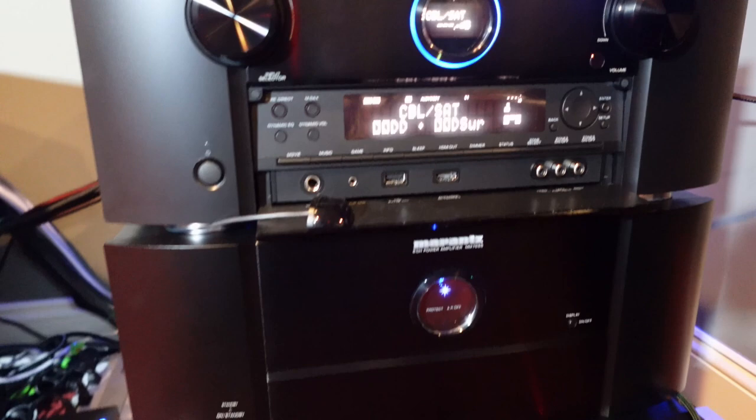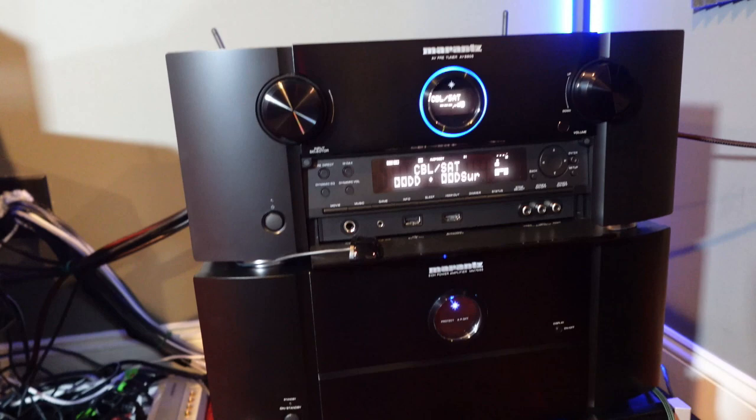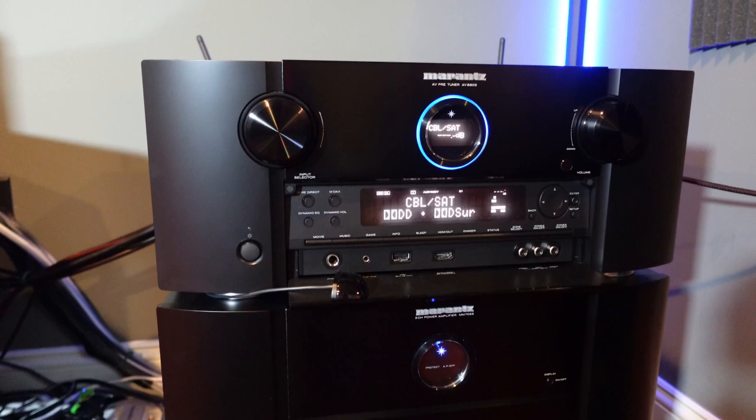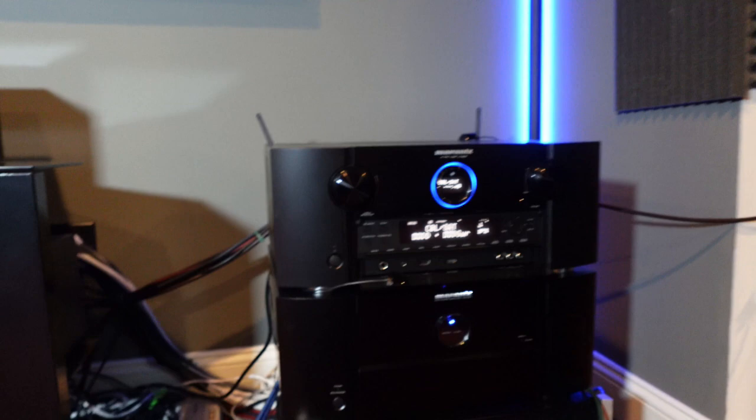For my processor, I have the Marantz 8805A. I've done a video on my thoughts about getting the AV10, but for now this one is still in here. I'm not saying I won't get the AV10 at some point. I might eventually end up getting that, but for now it is the 8805. It does everything and more that I've asked of it.